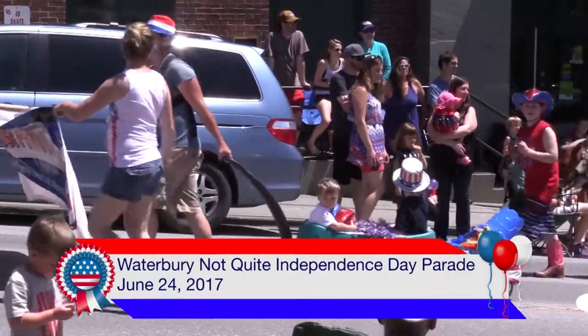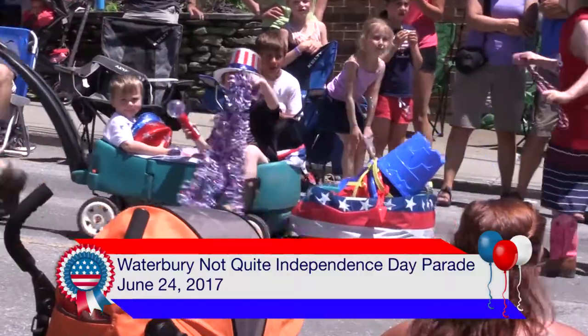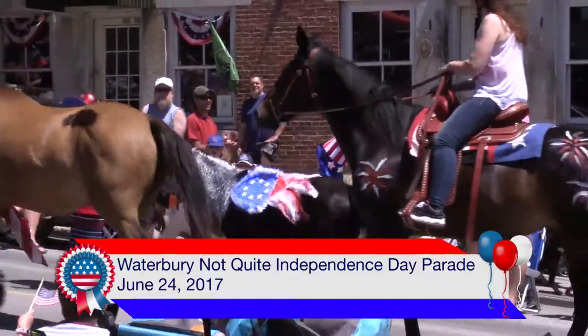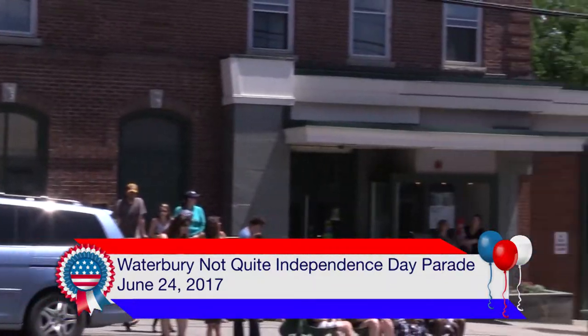For the most patriotic entry in this year's Not Quite Independence Day celebration parade, Paradise Acres. Congratulations, most patriotic. Got that red, white, and blue pony over there. Everybody's wearing red, white, and blue, and looking patriotic.